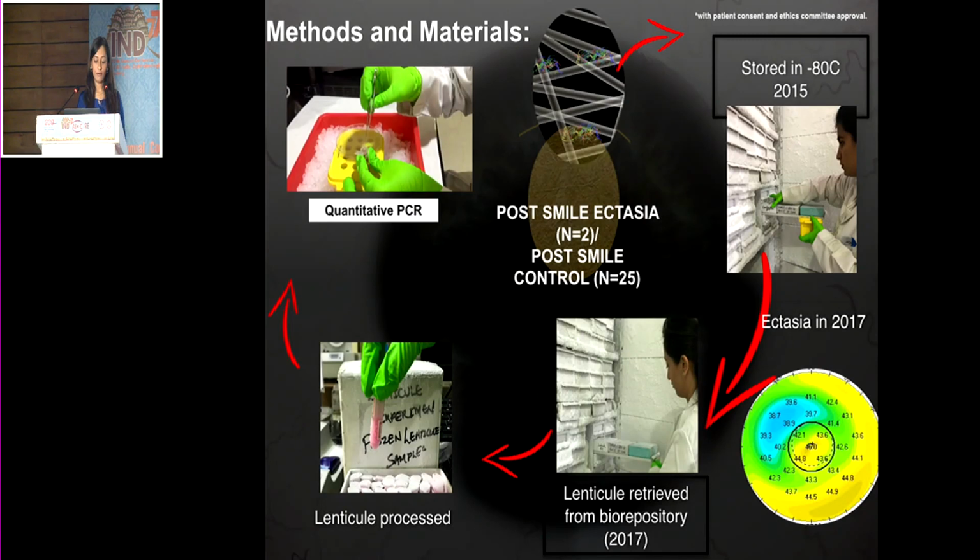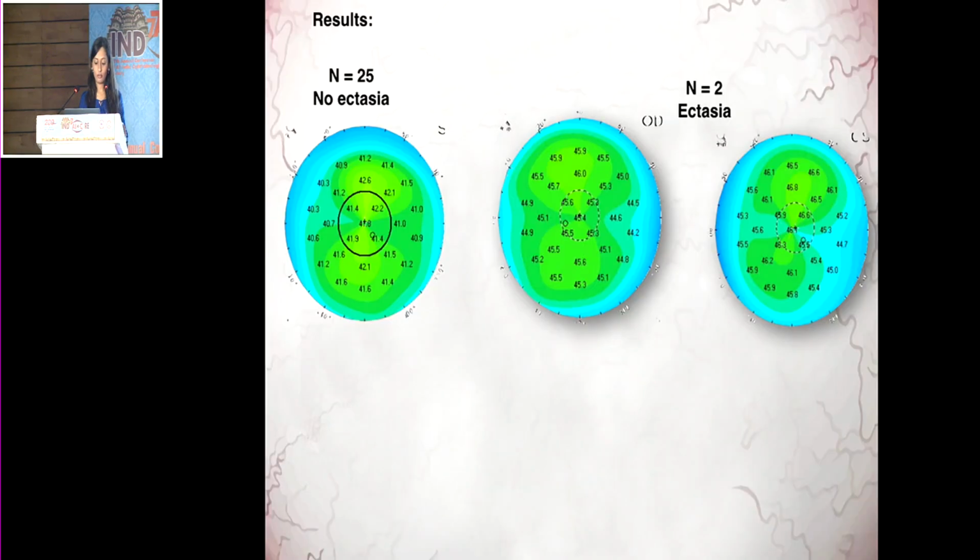What had happened was, when she was undergoing surgery in 2015, we had preserved her lenticule. Dr. Natasha, who was a fellow with Dr. RS at that time, had very meticulously preserved the lenticule. When she developed ectasia, we could luckily retrieve the lenticule, and we did quantitative polymerase chain reaction for this patient, along with 25 other patients who did not develop ectasia, age, sex, and refraction matched, to study what was going on at the molecular level.